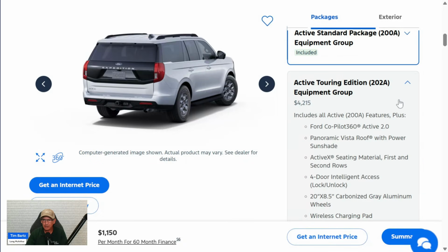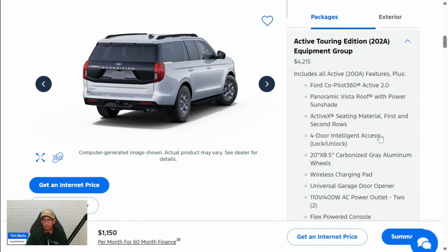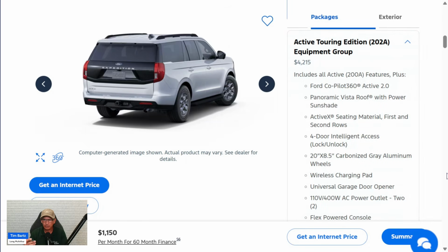There's your 202A. So there are some things included in 202A this year that are different. We still get the Active 2.0 this year. But this year, it does say in here, there's a note under that gets you the Intersection Assist, but it also requires BlueCruise equipment plus the 1 year plus 90-day plan or the BlueCruise one-time plan. So it is saying it's included as long as you get one of the BlueCruise plans.